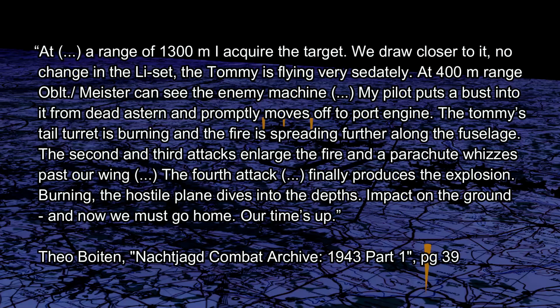At a range of 1300 meters, I acquired a target. Draw closer to it. No change in the Liechtenstein set, the dummy is flying very sedately. At 400 meters range, Oberleutnant Meister can see the enemy machine. My pilot puts a burst into it from dead astern and promptly moves off to port engine. The dummy's tail turret is burning and the fire is spreading further along the fuselage. The second and third attacks enlarge the fire and a parachute whizzes past our wing. The fourth attack finally produces the explosion. Burning, the hostile plane dives into the depths. Impact on the ground, and now we must go home. Our time's up.